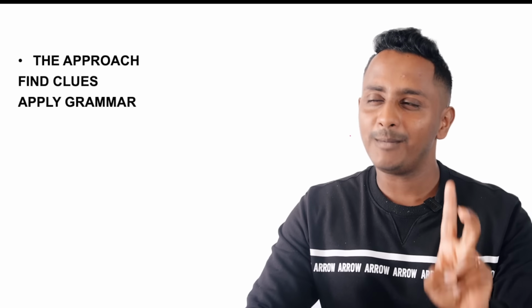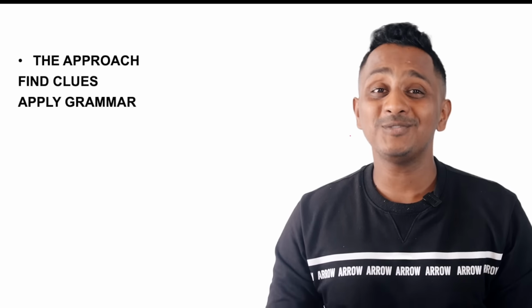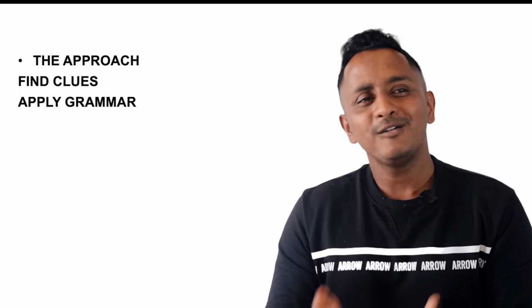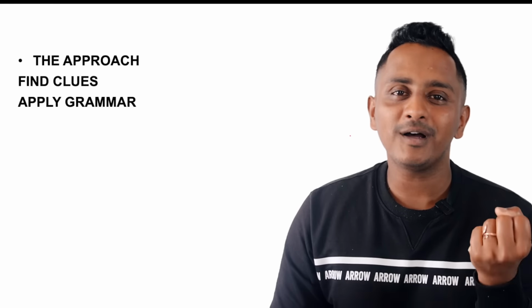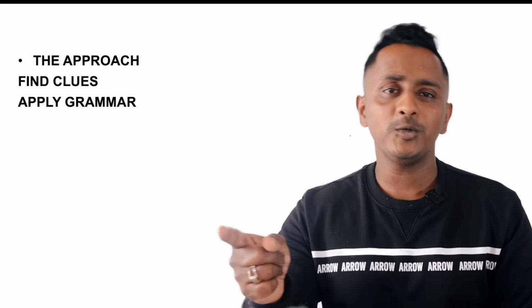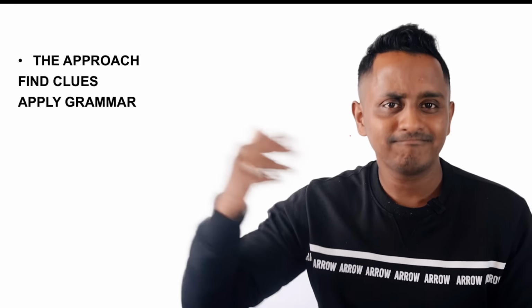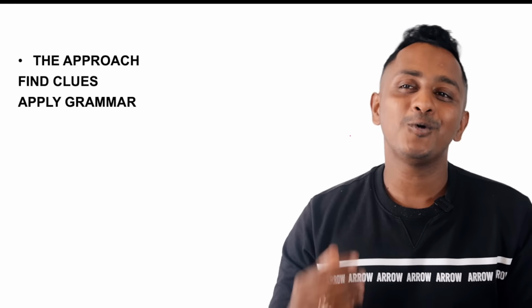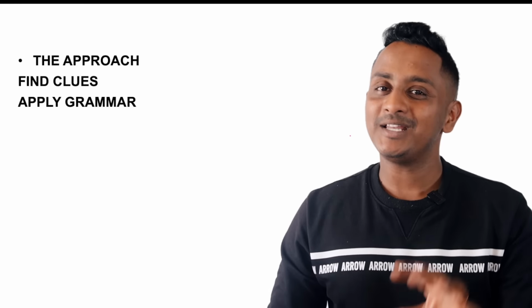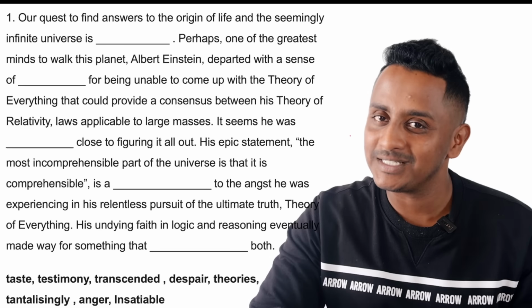Find the clues, apply grammar, check collocations. Because you want that 5 out of 5. For how long will you stay at that 2 out of 5 or 3 out of 5? It requires a bit of effort. Definitely, yes. You put that effort today, tomorrow you will see the result. If you don't put that effort today, then probably it may go far away from you again. So let's understand that and try to solve the first two questions.